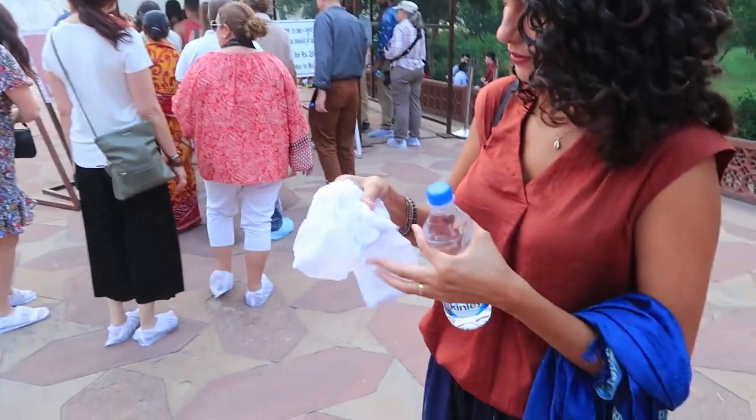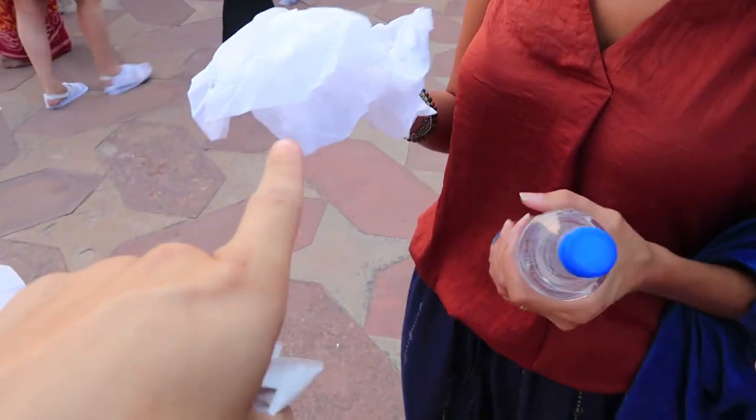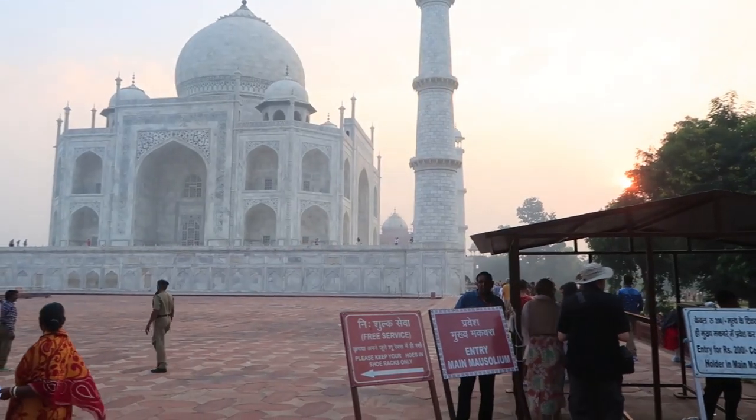So I didn't mention before that with the ticket we also got free water and these shoe covers right here. You gotta wear the shoe covers like everyone else to go up there. So that's where we're gonna head now.